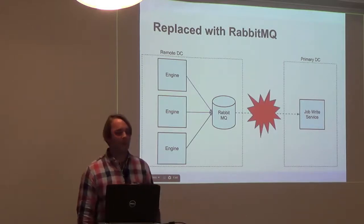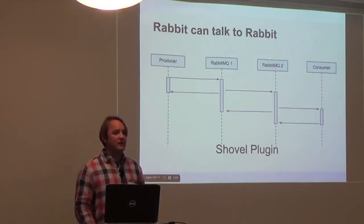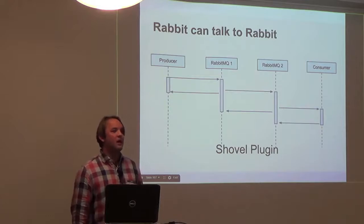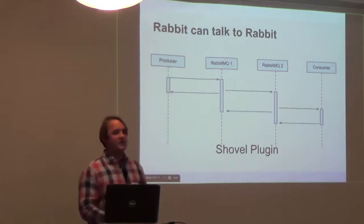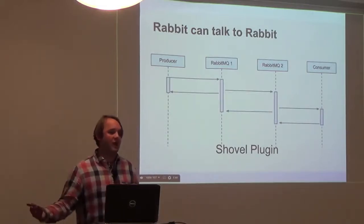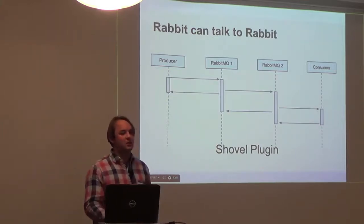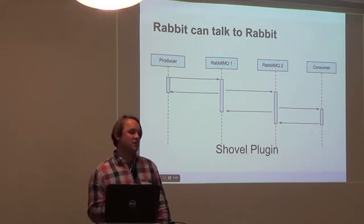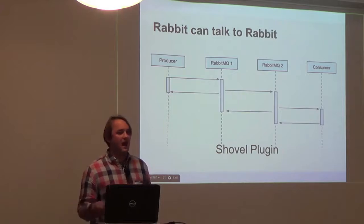Next, Rabbit can talk to Rabbit. Turns out Rabbit can also talk to itself. This is different than clustering rabbits, but in essence, with the Rabbit shovel plugin, one rabbit is able to consume from a local rabbit and then produce those messages to another rabbit. This is nice because our producer can send the message to rabbit 1 and get the confirmation back from that rabbit before that message has even reached the next rabbit and way before the consumer has the message.